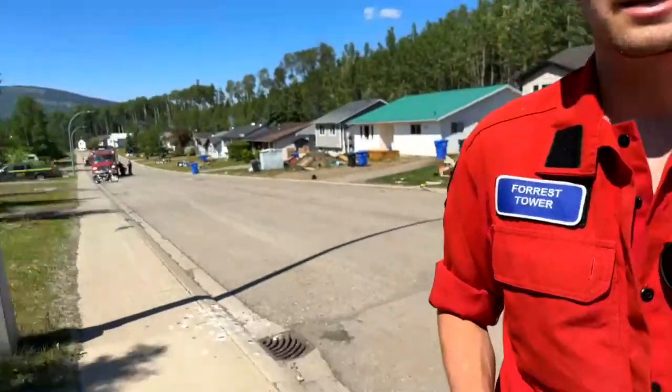Okay, you talk about the structural protection stuff. I see it kind of spinning away in the background. Can you walk us through a little bit of how it works? I mean, it's basically a giant sprinkler, but yeah, I'll maybe just take the camera and you can probably hear me better, and then I'll walk closer.